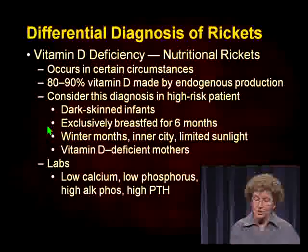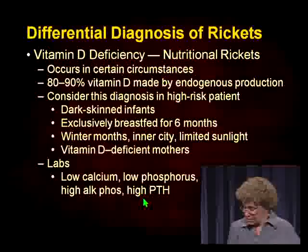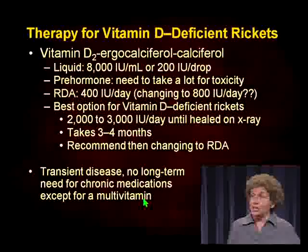So the mom has to make sure that she is supplemented, and we're trying to avoid this by supplementing the babies who are breastfed with vitamin D. But again, they lack vitamin D, so everything's low. Low calcium, low phosphorus, but their ALK-Phos is high and their PTH is high. And so what do you do? You treat them with vitamin D, okay? And this is a weird, I always have to check the concentration.